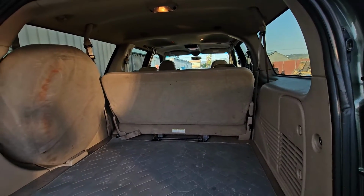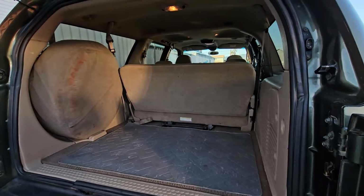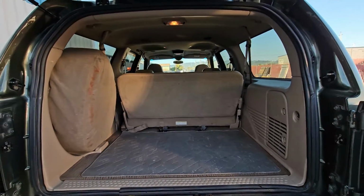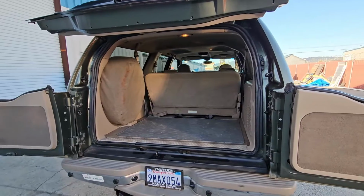But in addition to it being a 4x4 overland camper, it's also going to be a 5-passenger SUV. So it will have multiple roles. It'll be an SUV, it will be a camper, it'll be a tow rig. So I'm super excited to get to work on it.